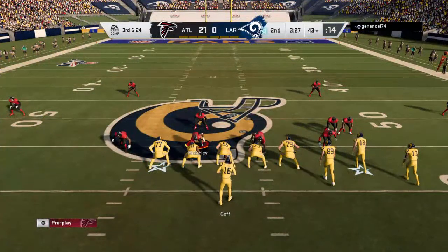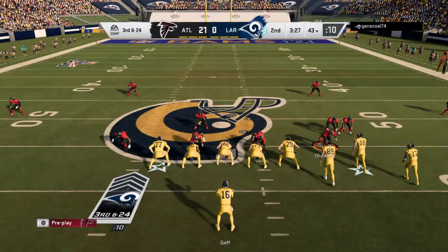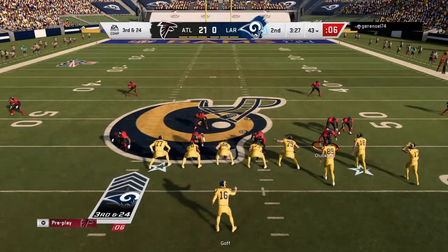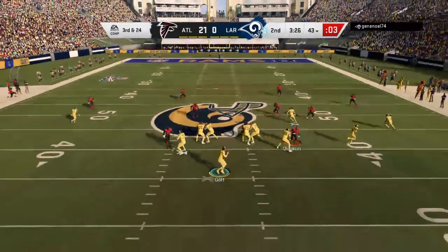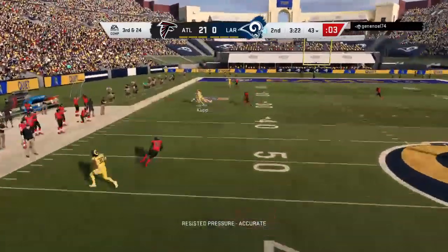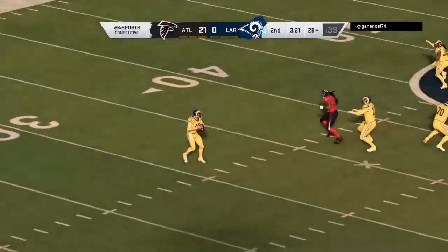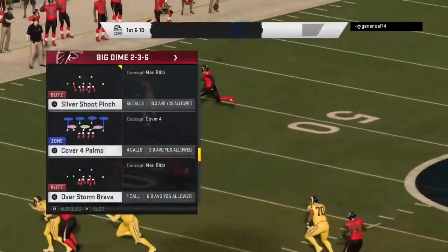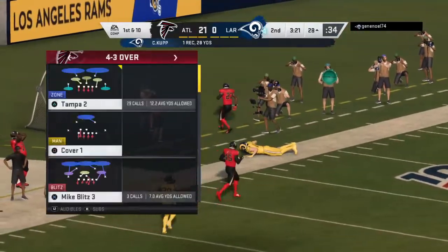7th play of this drive coming up, but a long way to go on 3rd down. A shotgun snap for Goff. Man open, it's Kupp. He's got it. And he is out of bounds, but not before he's inside the 30. A big gain of 28 as the drive continues.